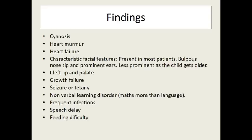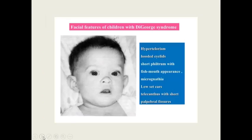They don't have any verbal learning disorder. There's more problem with maths than with language. Please don't feel bad, anybody. We don't have any DiGeorge syndrome. That's also a normal finding in the population. Math, difficulties in math. Frequent infections as a result of the immunodeficiency, speech delay, feeding difficulties. But I guess anybody that has cleft palate, cleft lip, will have feeding difficulties. Plus, all of the malformations as a result of this disorder in the pharyngeal arches.